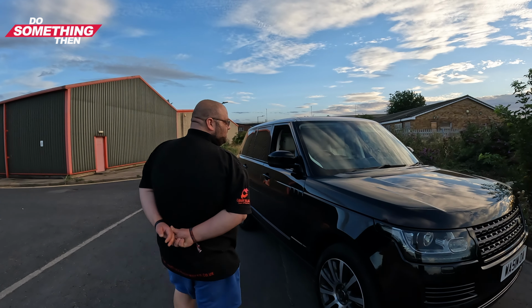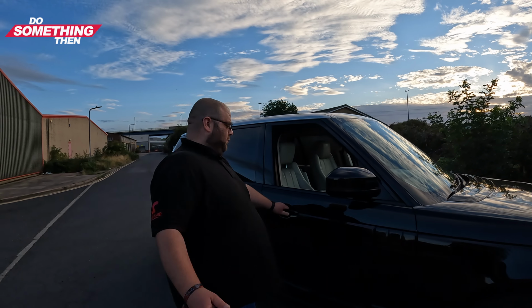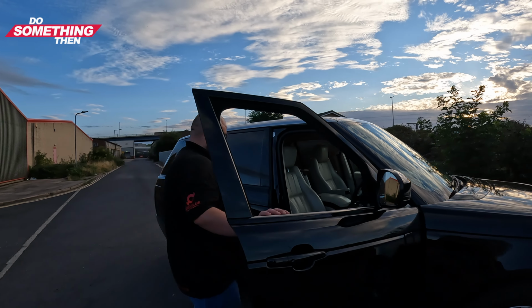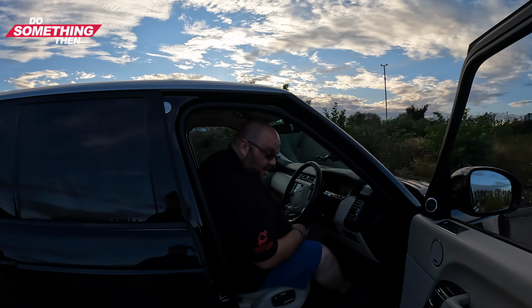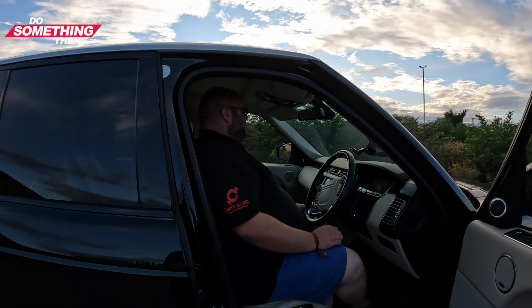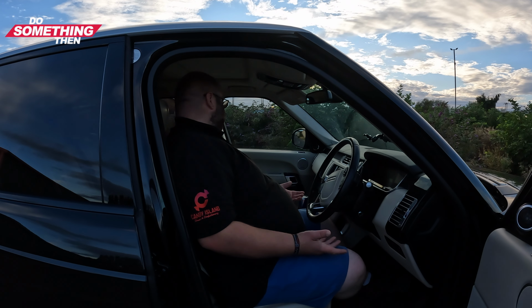It is a 3 litre V6, as I said when we were in the car. It goes enough for what you need it to. It's not an SVR, so it's not the 5 litre V8. But if we jump in, some of you might not be aware, but I am a large gentleman. It is a comfortable car. The seats aren't made for skinny people. They're nice and huggy.